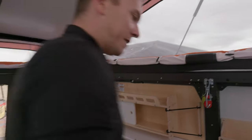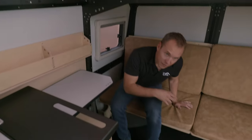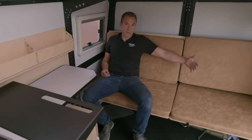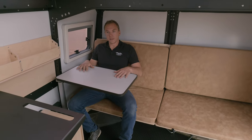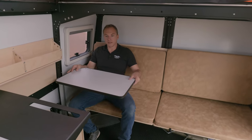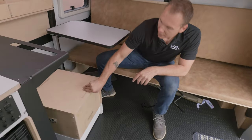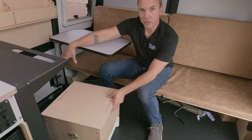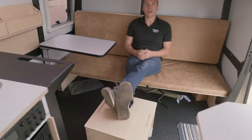As we move to this side, this front bench area is really nice because you've got seating here for four people. You've got a Lagoon desk table that you can adjust and get to the spot that you like. And then we give you this nice ottoman here that you can use as an additional seat. You could pull it out and use it actually as an ottoman if you'd like.